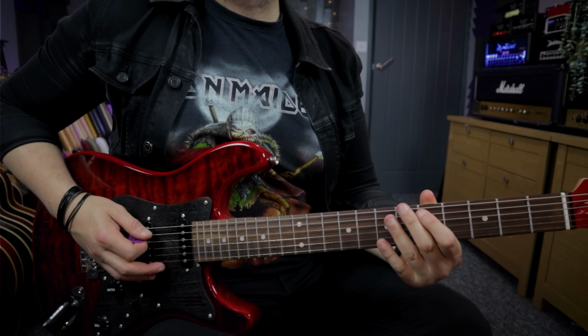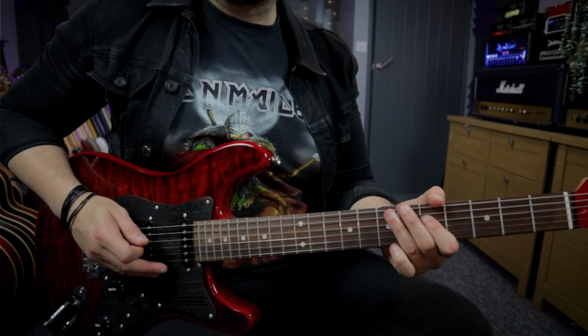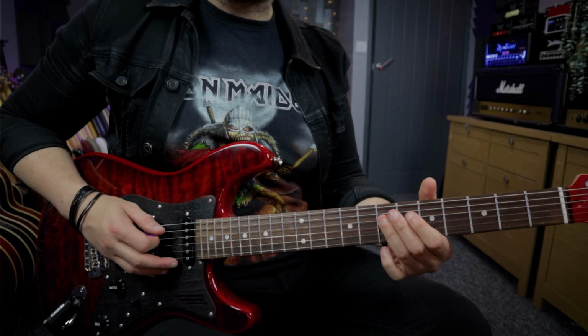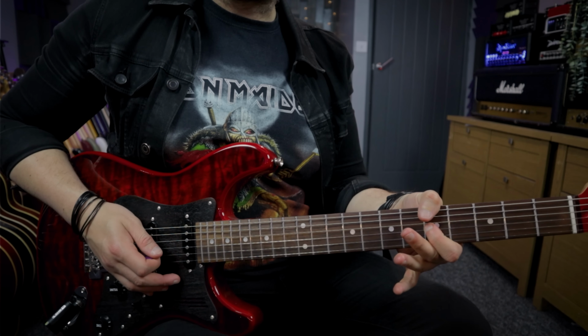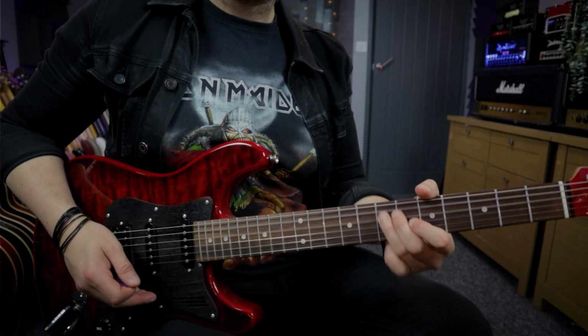This is a hammer-on from the 5 to the 7 on the A string. The 5 on the D. 7 on the A. 5 on the G. 7 on the D. You can give that 5 on the G a slight quarter tone bend as you do it.